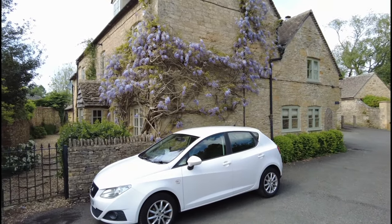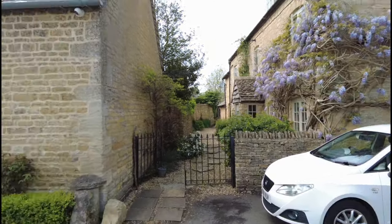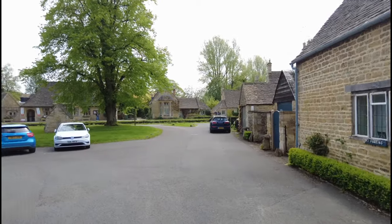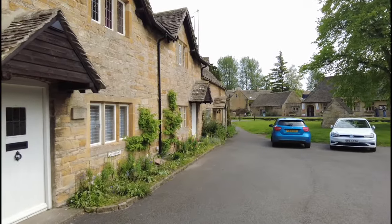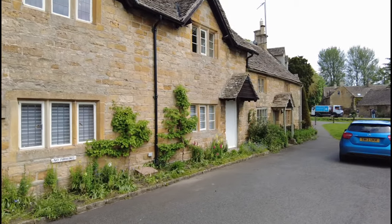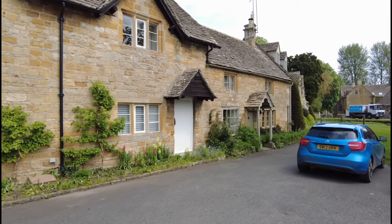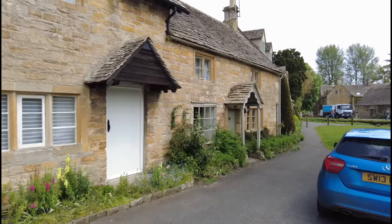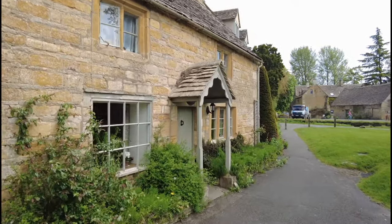So you see a lot of this wisteria plant growing around the Cotswolds. It's out in bloom at the moment and it's absolutely stunning. I absolutely love it. So this is, if you like, the centre of the village, and some really classic traditional stone cottages here. And this area, I believe I'm right in saying, was where some of the film Emma, the Jane Austen novel, was filmed using these cottages.